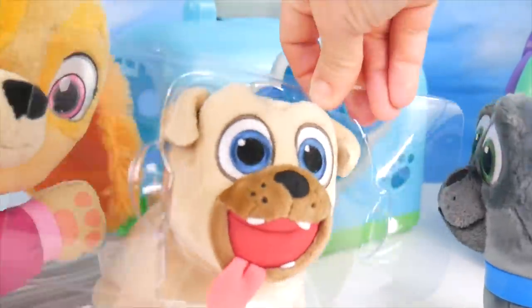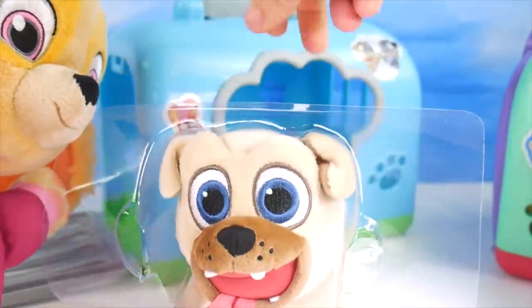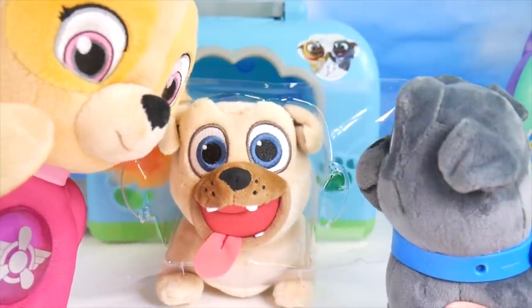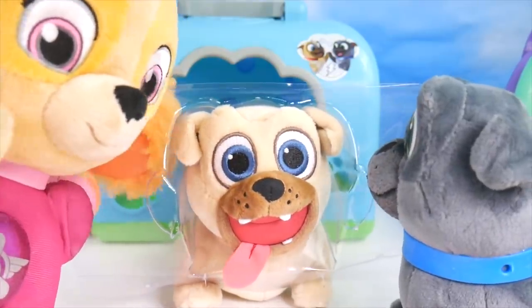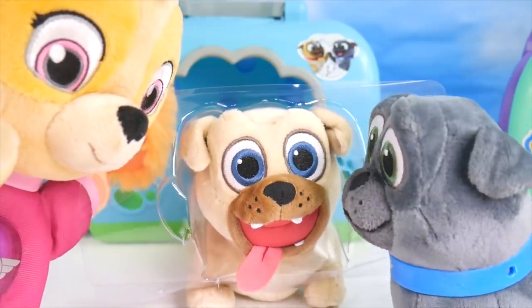Whoa, what is this thing? How'd I get trapped in here? Help. Okay, slow down. What a very strange contraption. Never seen anything like this before. It's gonna require some surgery. Surgery? Oh no! It's okay, Rolly, don't worry. I'm right here with you.